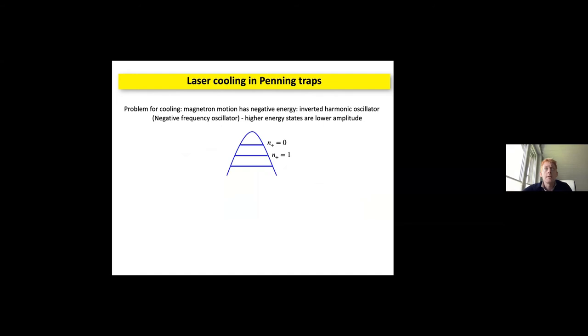Okay, so that was all about electrons, and electrons are kind of a charge, but they interact with the outside world, if you like, via currents in the electrode structure. But what I want to come back to now is laser cooling, because most of the lectures you've seen were on laser cooled ions, and that's important from the quantum control aspect. The primary challenge of laser cooling in Penning traps is fairly similar to any other ion trap, like a Paul trap. But the main problem for cooling is this magnetron motion, which has this weird feature of having negative energy. It's this inverted harmonic oscillator.